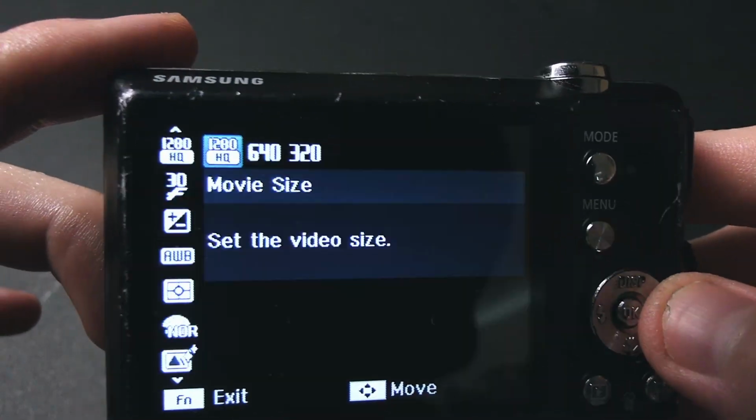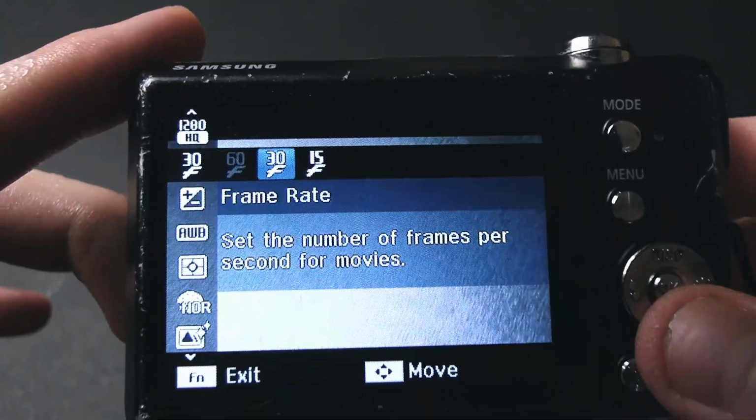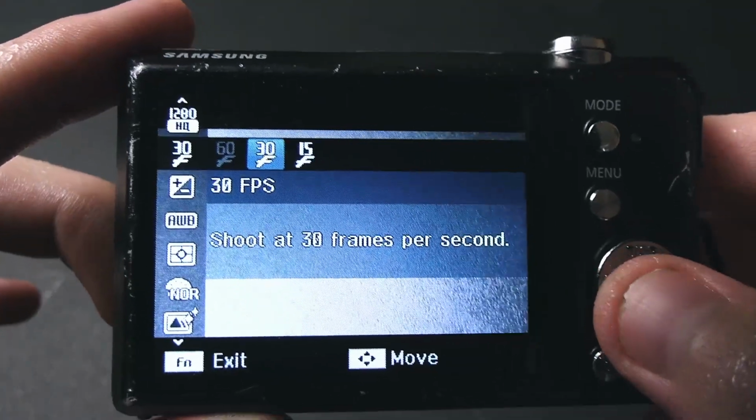Alright, now let's get into the video mode. The video capabilities of this camera are pretty limited, I will say. It shoots 30 frames per second up to 720p. You can also shoot at 15 frames per second. You can have very choppy, old-looking footage if you want to go that route. Maybe you're trying to get more of a Super 8 camera type look. You could go for that.